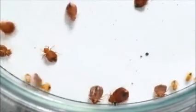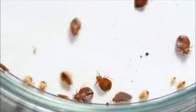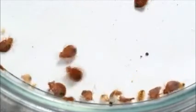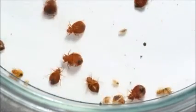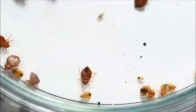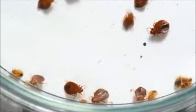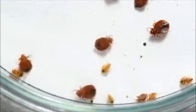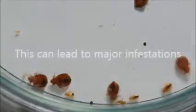Another problem that can lead to heavy infestations is when people are not having a reaction to the bites. You will read, and we know it to be a fact, that 50% of the people do not have any reaction at all to bedbug bites, while others may have severe swelling and itching. If there's only a couple people living in the home and no one is having a reaction, the bedbugs go unnoticed, since they're so adept at hiding. This can lead to major infestations.